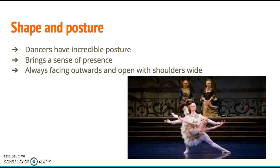As far as shape and posture, the dancers have incredible posture. It really gives them a good stage presence, and whether they're waiting off to the side or they're in the middle performing, they always have really open shoulders, and they're facing the audience, and it gives them a great stage presence.